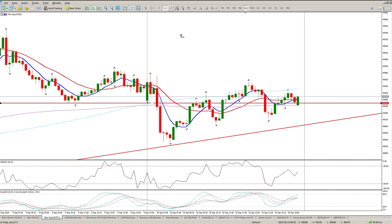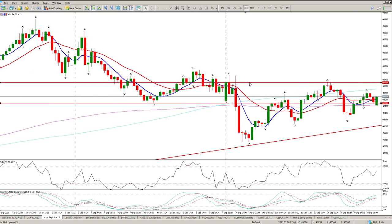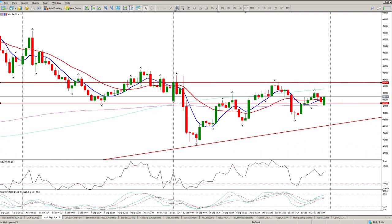So I would kind of do this. So a decent close above 48,415 would probably interest me, because then the head and shoulders will more than likely fail. Okay, and then this trend line break here, which is fairly strong, because you can see tested, broke, came to test the break, and then rallied.